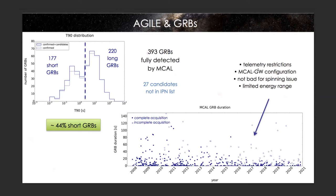We exploited this drawback by improving our detection algorithm, mostly focusing on the detection of short gamma ray bursts. This was done especially in view of the LIGO Virgo campaign, because of course short GRBs are the most promising candidates to be electromagnetic counterparts of gravitational waves. And it's not so bad also for spinning issues, because as I said before, we are spinning.